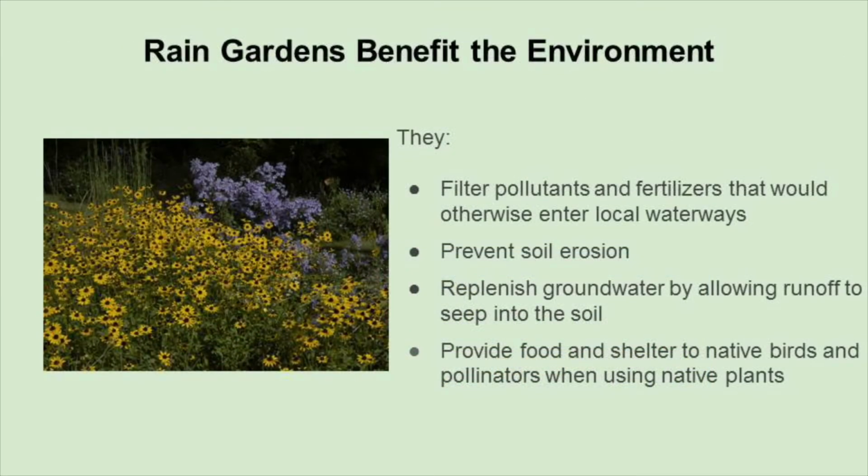Rain gardens benefit the environment in several ways. They filter pollutants and fertilizers that would otherwise enter local waterways. They prevent soil erosion and replenish groundwater by allowing runoff to seep into the soil. They also provide food and shelter to native birds and pollinators.